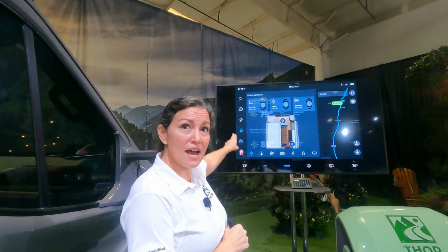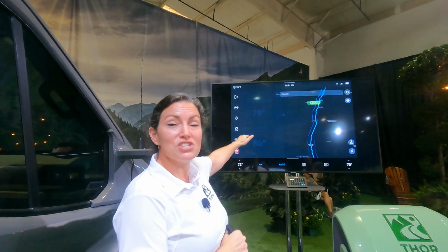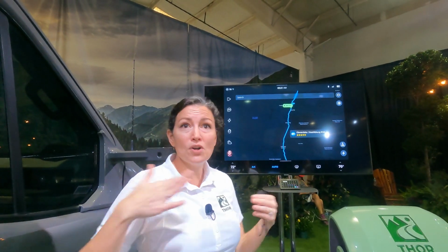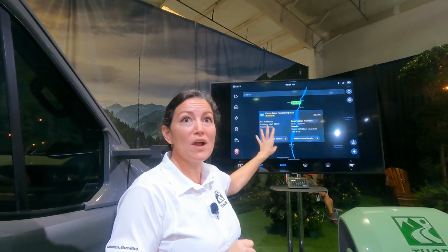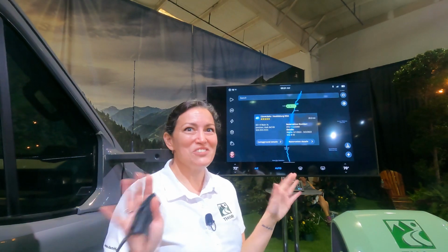You can control the house, all the lights and everything, from the command center. It lets you know the weather where you're at, the weather where you're going, and if you, along your route, want to search for campgrounds, you can do that. It'll give you reviews. You can book a campground, have your reservation right there at your fingertips. So when you're pulling in, you don't have to try and find it.